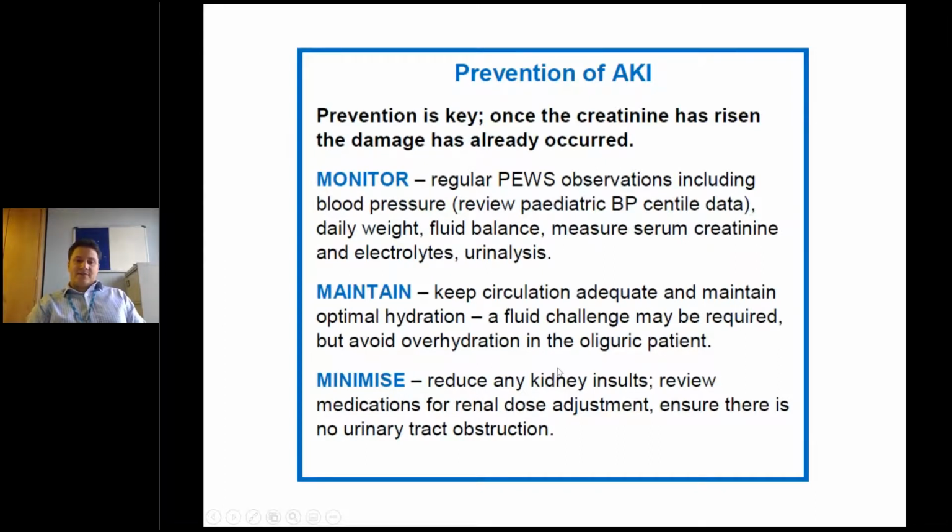And then if you have got an AKI, then try to reduce any further kidney insults. So things like reviewing the medications. As I've said, you can use the Schwartz formula to calculate the estimated GFR and make sure that you adjust any medications for the level of kidney function. And also you want to make sure that there's no urinary tract obstruction, which can make things worse. And clearly if you're pumping fluids into a patient who's got an obstructed urinary tract, they're just going to make more urine and make the kidney injury worse. So it's always important in all these cases to get a kidney ultrasound as soon as you realistically can.